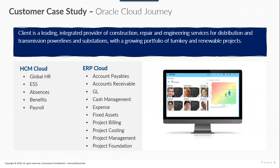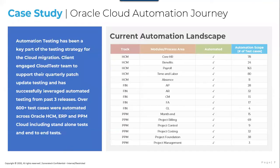This is a customer that has both HCM Cloud and ERP Cloud. The solution we're going to talk about today, Cloud Tester, is not limited to any particular Oracle Cloud application. This client of ours is a leading integrated provider of construction, repair, and engineering services for power substations, transmissions, et cetera. So, infrastructure. They have Oracle HCM Cloud and ERP Cloud, and as you can see from the slide, they have multiple modules within each. We've worked with them to automate the regression testing of their Oracle suite of applications.